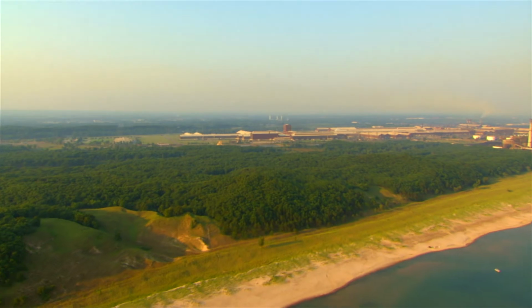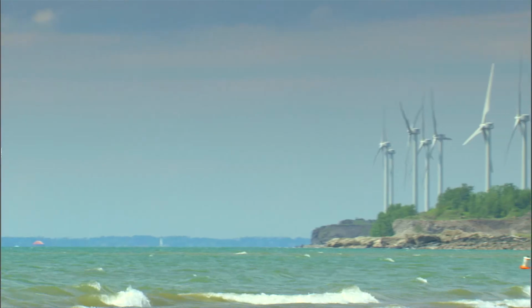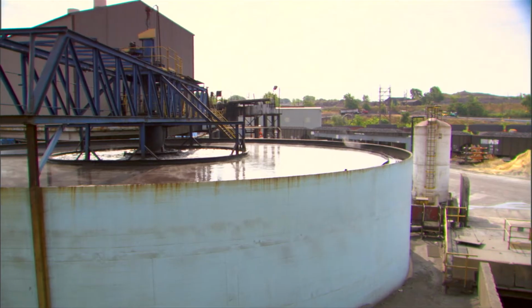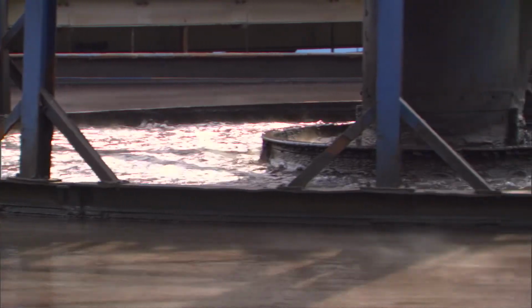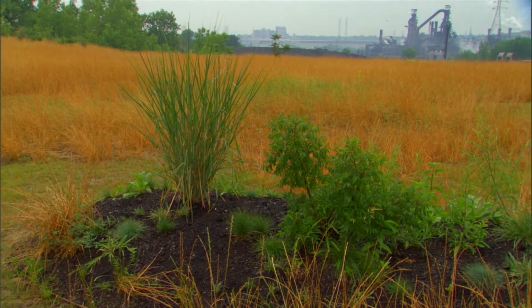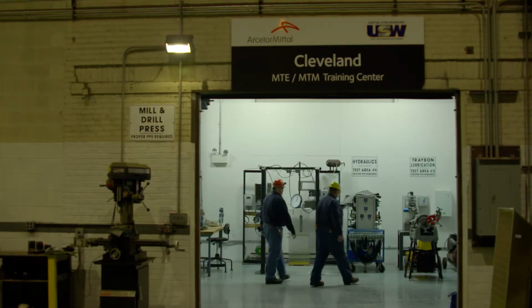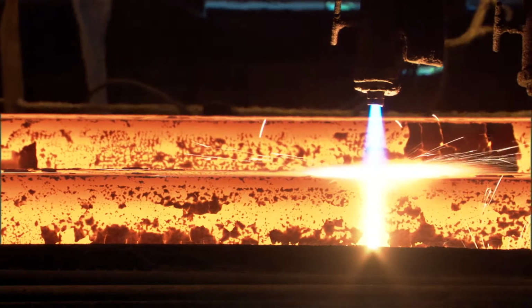Our commitment to the environment is critical to our success as a steel manufacturer and being a good neighbor. We use many systems to remove hazardous materials from the environment. We want the world around us to be as good, if not better, than how we found it. Our future is bright, and with the skills you are learning today, you can join us in transforming tomorrow.